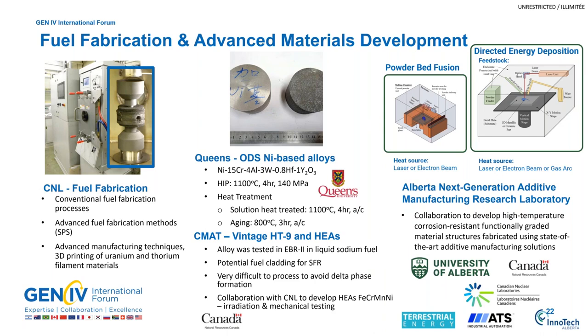Cammet also prepared a high entropy alloy using a modified induction furnace under the protection of liquid argon to stop the oxidation during melting and casting. This enabled some R&D on HEAs, including irradiation at Queen's and subsequent mechanical testing. And there are a number of activities on additive manufacturing of materials for SMRs that are ongoing.